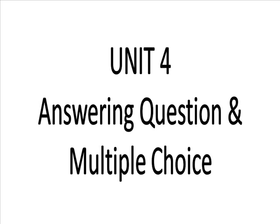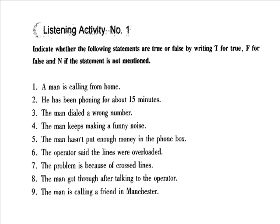Unit 4. Answering questions and multiple choice. Listening activity number 1. Listen to a telephone conversation and indicate whether the following statements are true or false by writing T for true, F for false, and N if the statement is not mentioned in the conversation.